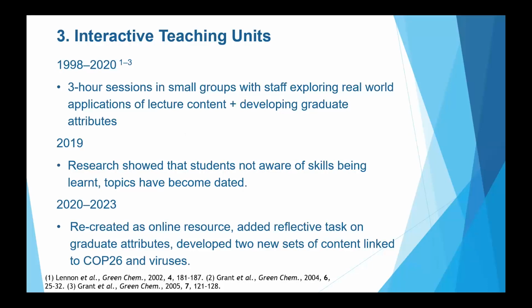And so within that group of 12 students that are generally in a room on their own, they break up into even smaller groups of just 3 or 4, to solve problems and look at different aspects of one overall theme, which could be green chemistry overall or refrigerants overall, and they practice these graduate attributes, these transferable skills. For instance, one group presents to the other groups, and within the group they're practicing teamwork. But as Francis said, in 2019, 2020, we found that students weren't actually picking up on those opportunities to learn that. So in 2020, we recreated the whole thing as an online resource.